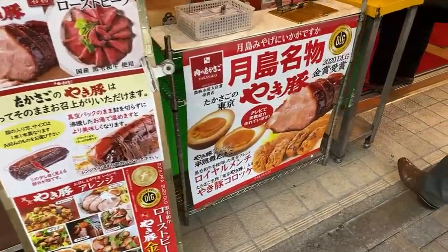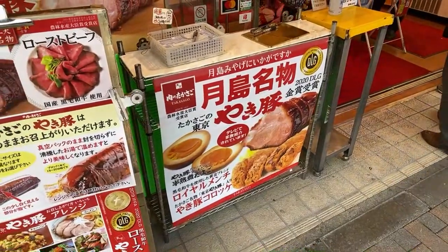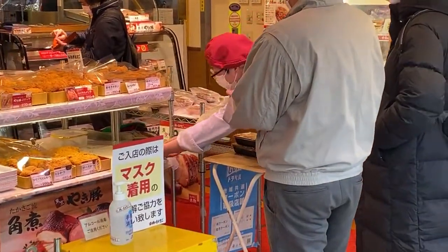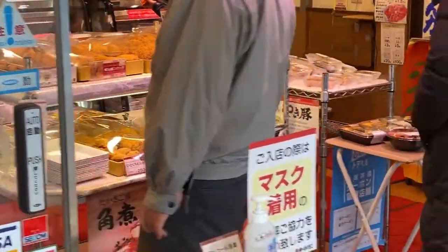Whoa, look at those eggs. They've been sitting in meat juices. Pretty cool. They do have bentos, but no sandwiches there. Oh no, they do have a sandwich. It's a beef katsu sandwich. Let's take a quick look.